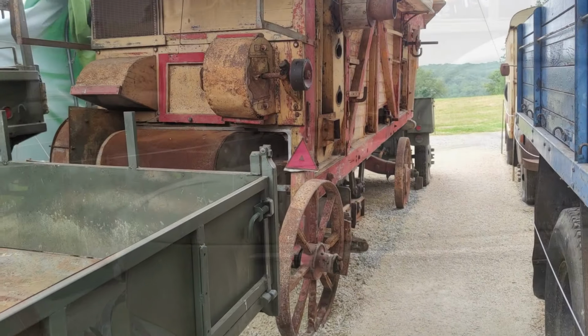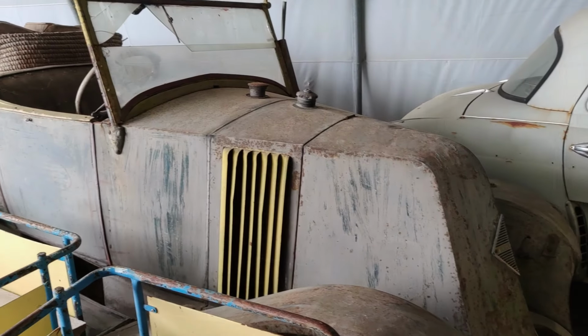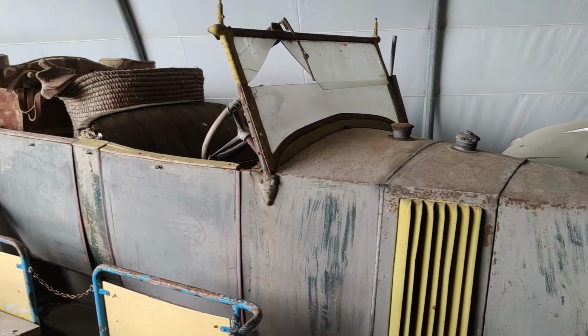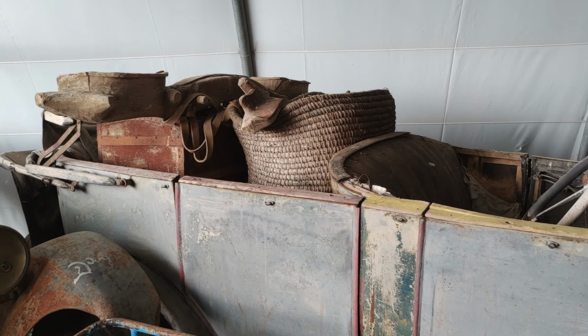And here is an old threshing machine. This was another old car that I really liked. I could just imagine the whole family, you know, the kids in the back, going out for a picnic.